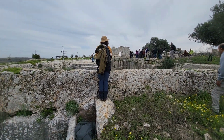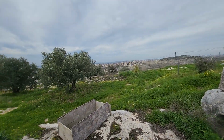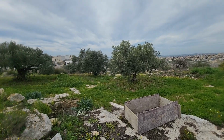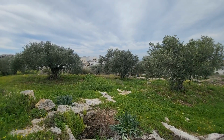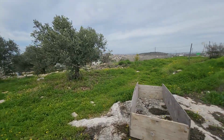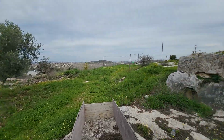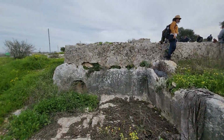Just like in the other fortress, you can see that it wasn't built by private people. I already started to talk about how this is a barrier between the Samaritan area and the Christian area, and this is important.